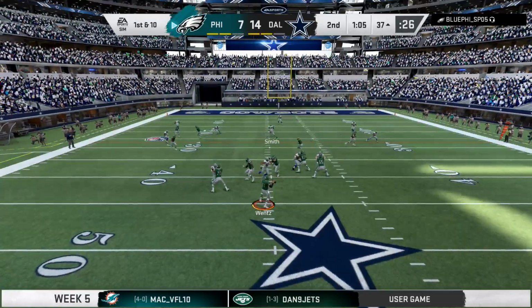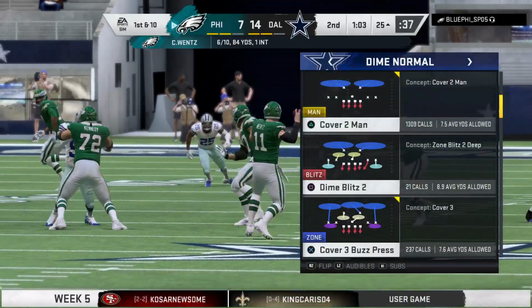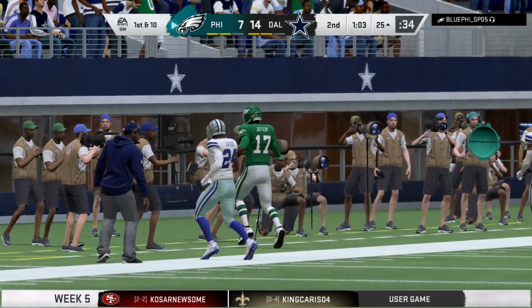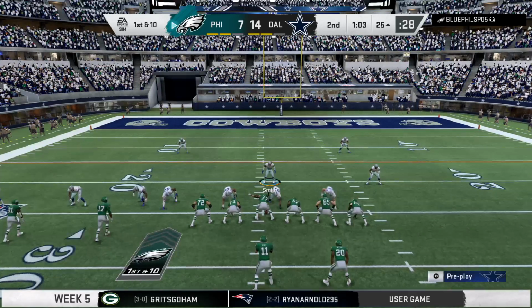Working from the gun, Wentz. And a reception made by Alshon Jeffery. And he'll cross over out of bounds right at the 25. 12 yards is the pickup. Good for an Eagle first down. Wentz now 6 of 10 in this first half. He's got his guys a first down here.